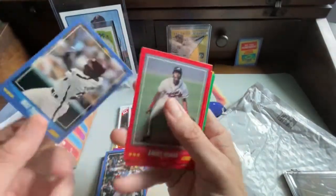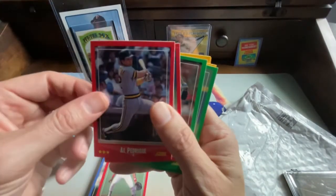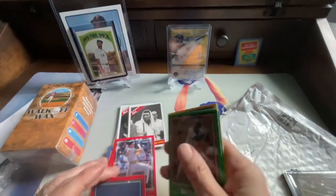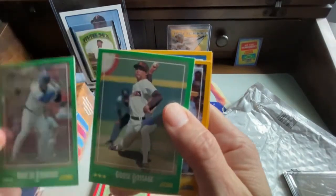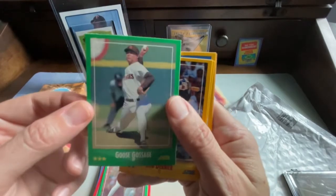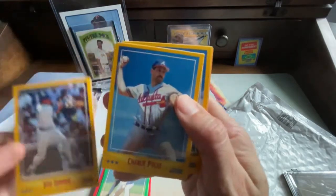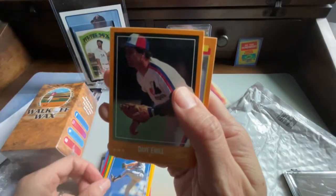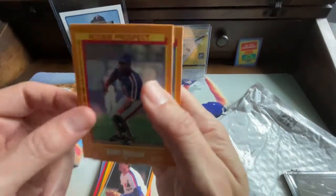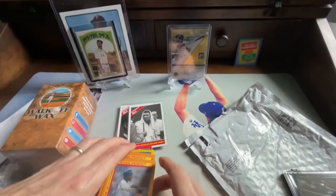Beautiful. You got Andres Thomas. Oh, and Rick Mahler fell down there. Billy Joe Robidoux. Nice. Goose Gossage, Hall of Famer. That's awesome. Bob Dernier. Charlie Puleo. Dave Palmer. Dave Engle. Randy Milligan. And Mike Devereaux, he's with the Dodgers there. Yeah, that's a Dodger card. Rookie prospect. Awesome. Awesome care package.